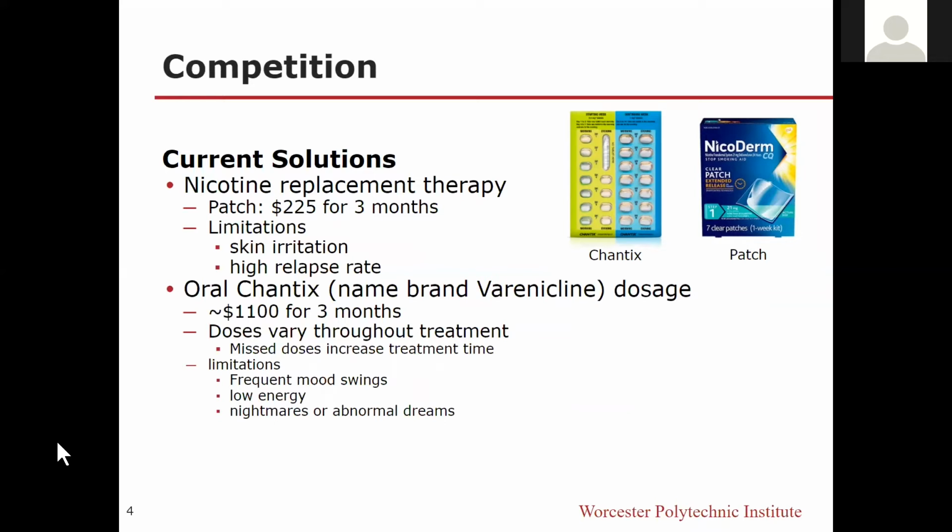Chantix is about $1,100 for a 3-month prescription, and the dosages vary from week to week, which increases the treatment period each day a dose is missed. Some limitations of Chantix are frequent mood swings and low energy. Additionally, the drug by itself has a marginally low success rate, with one study finding that the 12-month abstinence rate with Chantix was only 19.2%. Based on the current solutions, we have confidence that our technology could be used to reduce the risk of relapse and present a favorable alternative to the current solutions.